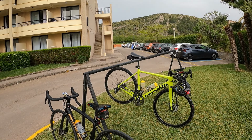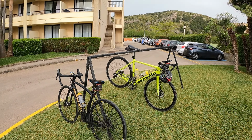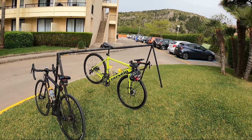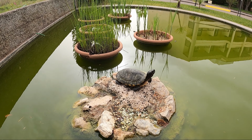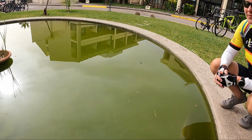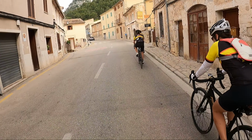But we're going with some friends that we met on the tour today, Rob and Allison, so we'll meet them soon, and off we go. Closest I've gotten to the turtle and his island. And of course, the turtle's best friend.